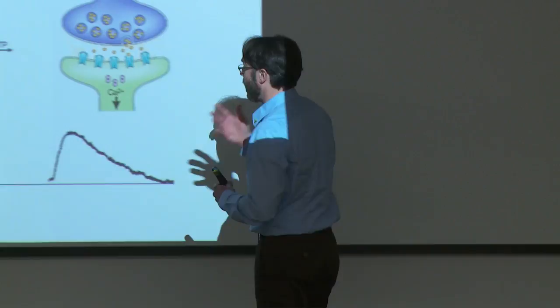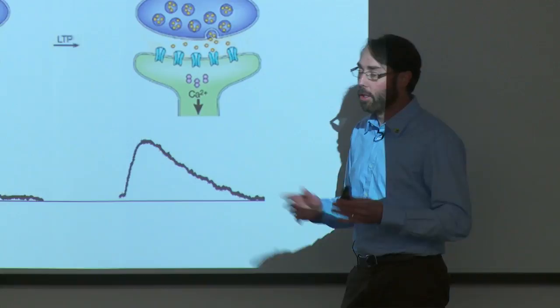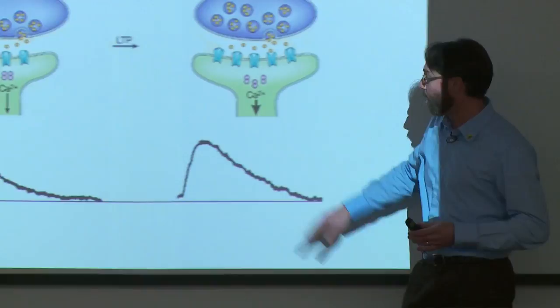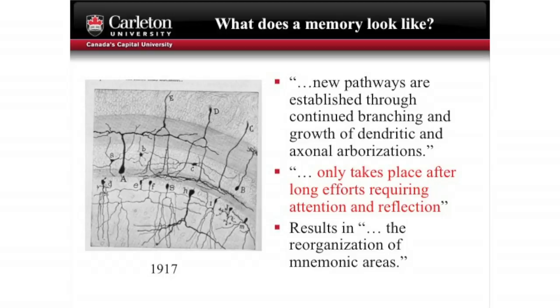So now, thinking about what a memory looks like in the brain, one of the things people say is, this is what a memory looks like in the brain. Before learning, you have a little 2 plus 2, nothing, no response. After you learn it, after you do your math tables, 2 plus 2 is 4, and there's a big response, and that's what a memory might look like. So a change in the electrical properties. That's what I spent last time in this series talking about. What does a memory look like?